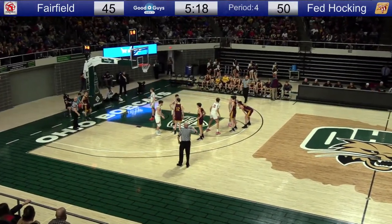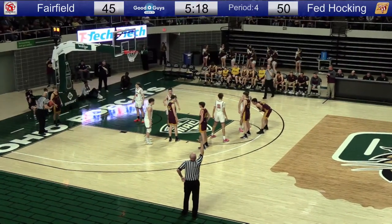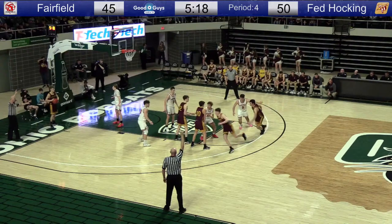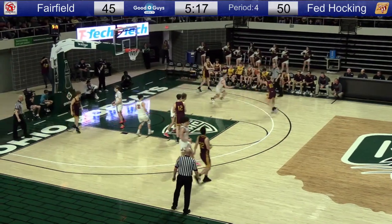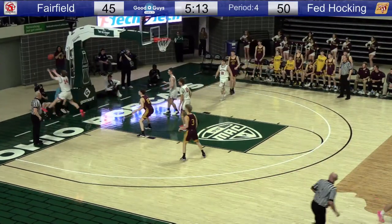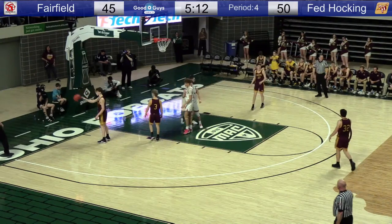We were tied at the three-quarter break, 42 all. As Tariq Cottrell will put the ball in play now to Fairfield. And as we keep talking about, it's a game of runs. Now we just need a Fairfield run. As Cottrell gets it inbounds, back over out top to McPherson, and then a shot from the corner. It's off the mark, no good. Rebound, Fouch. And it'll be out of bounds off Fairfield.